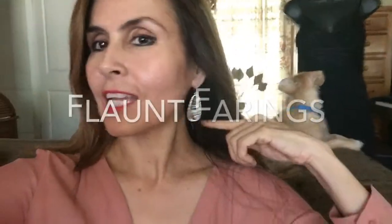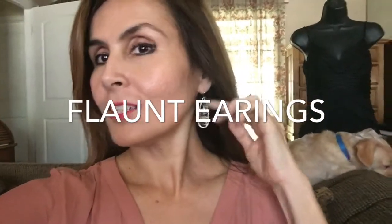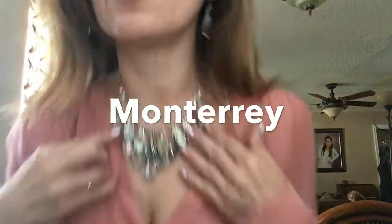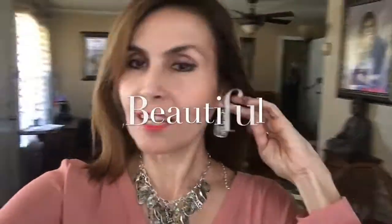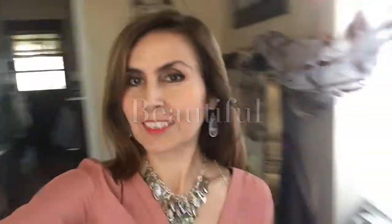Ladies, look at these gorgeous earrings. Aren't they so beautiful? They look so beautiful. And I know what necklace I'm gonna wear with this one. Let me show it to you. Monterrey. This is the necklace that will look perfect with these earrings. It gives this extra elegant touch to your outfit, to everything.